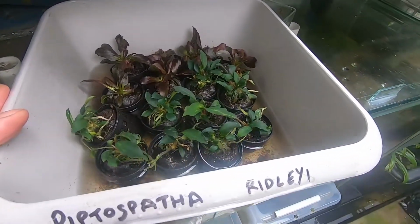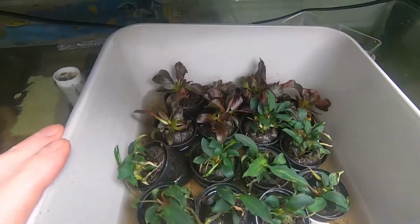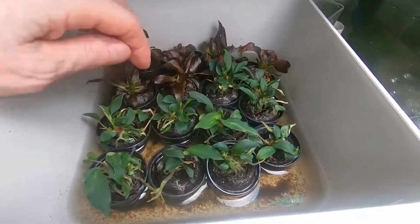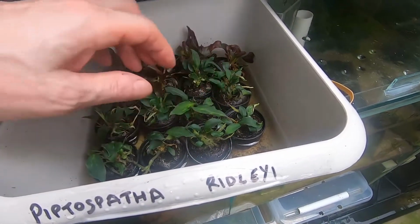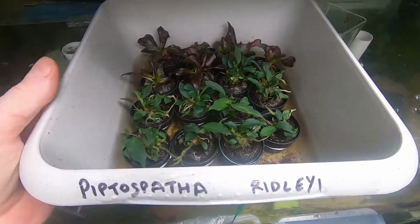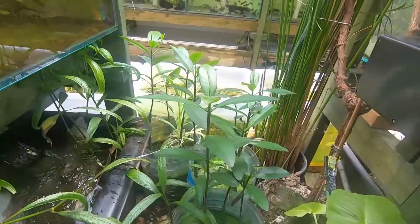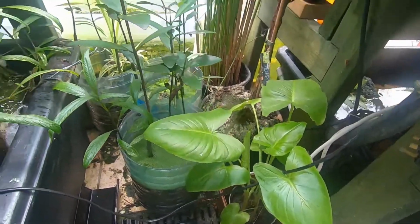This one is a brand new one to us. It's called Piptospatha ridleyi. And there's some Echinodorus rani at the back, which are red swords. These are a little bit like what we used to get in years ago called Malaysian swords. I don't know whether they're going to turn into that. We'll wait and see. The mangoes are looking good. They're coming up well. There's plants all over the place. And the system's looking good.